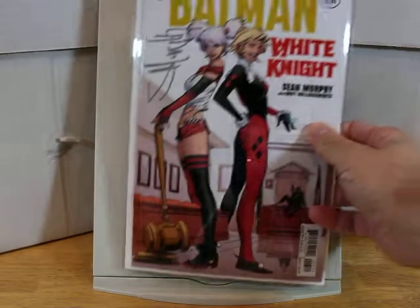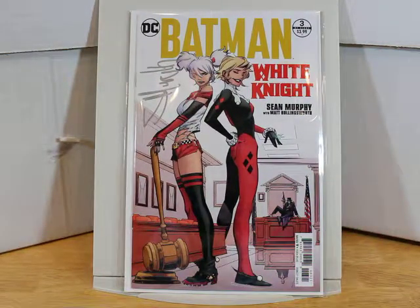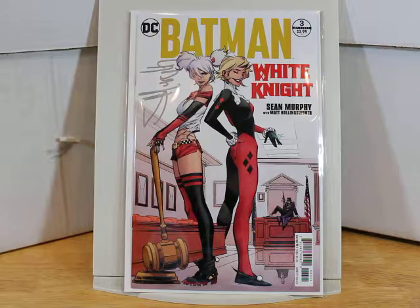All right, this was from the local shop. This is a modern book. This is Batman White Knight #3. This is the B cover. It's actually signed by Sean Murphy here. This was a great series. I did actually read this. If you guys haven't checked it out, I would highly recommend reading it.